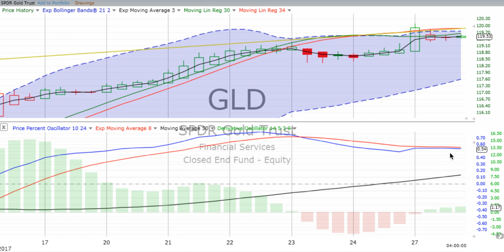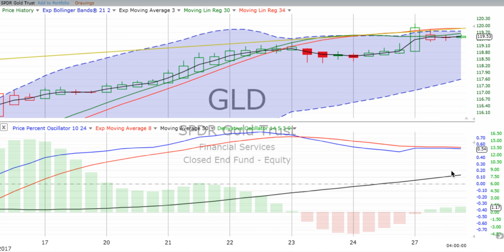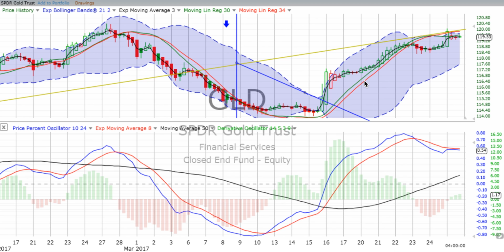The rollback is underway. We're still waiting for a crossover. Derivative oscillators in the positive on that 2-hour chart, but we haven't seen the PPO crossover. So keep an eye out for that on Tuesday. That might occur and give you a buying in point for gold on a practice trade. Folks, that's where we are at the end of the day.